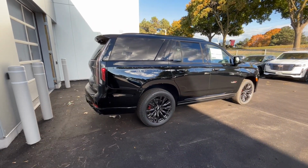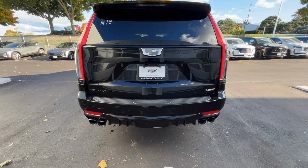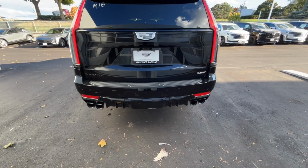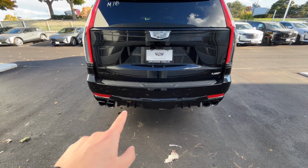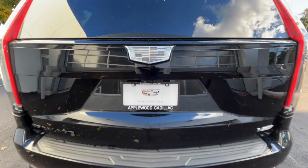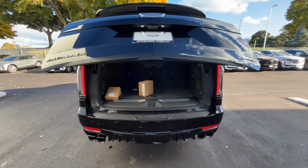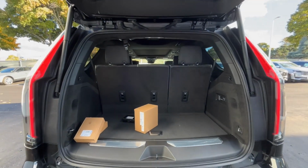Let's take a look at the back of this SUV. Okay, so into the back here of the Escalade V, we can see that we've got quad exhaust tips, which actually look really nice. I think it's migrated nicely into the bumper. We've got a little bit of a diffuser there, and then we've got Escalade there with V on the right. Now to open the back, you push this, and the trunk will just lift right up just like that. So that's a nice feature. It's kind of hiding a little bit of buttons.